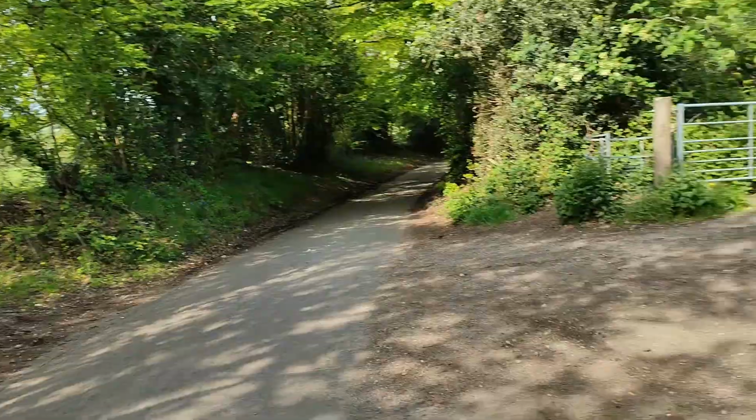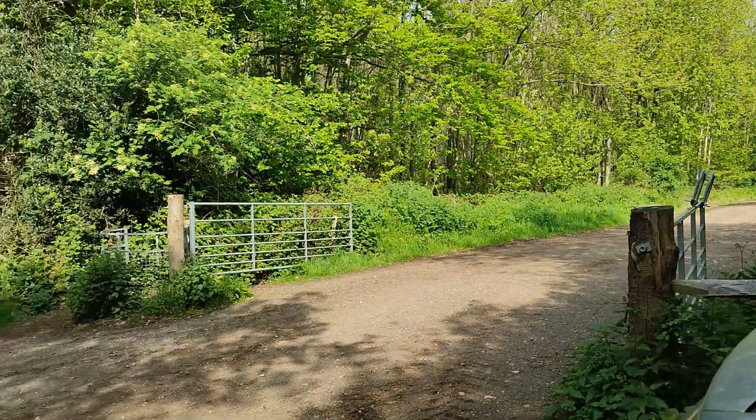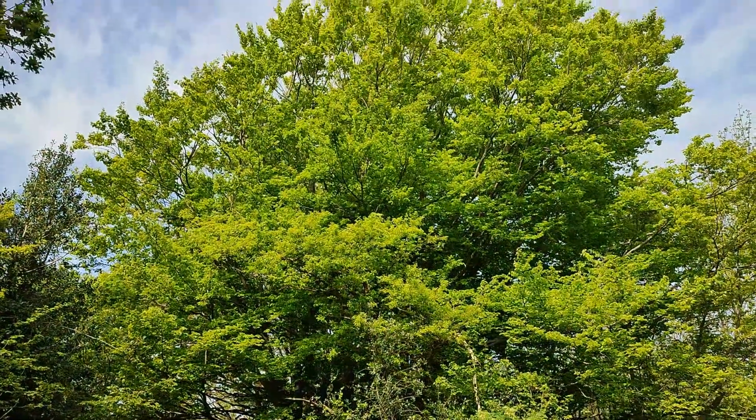I'm on the dog walk. I've only just got out of the car, actually. Oh, hello, that's me, I'm doing a selfie. Hello. I just thought I never actually video here because I'm just parking the car before we go down there for the walk. I just suddenly noticed, look how amazing this beech tree is.